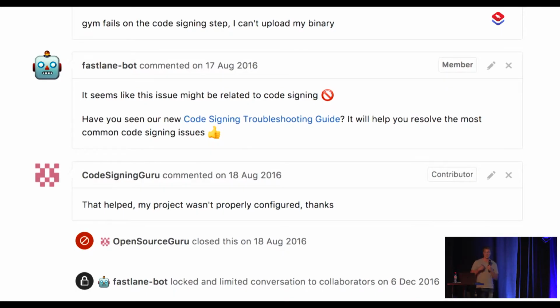So in the case of Fastlane, a lot of problems are related to code signing. But for us, as an external team, there is no way to actually fix code signing. Only Apple can do that. So we wrote an extensive guide on how to set up code signing and how to troubleshoot it. But turns out most people don't actually like reading documentation. Surprise. So we have a Fastlane bot that will actually point them to the documentation for code signing if it looks like the issue is related to code signing. So some of you might already have had some interactions with this bot.